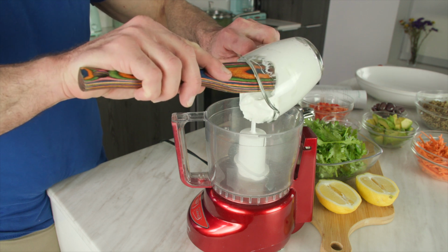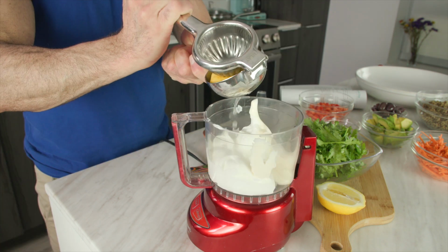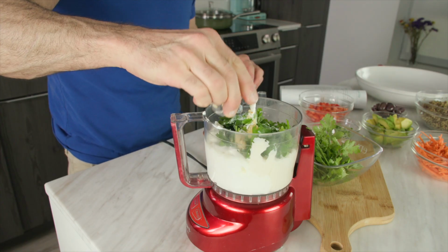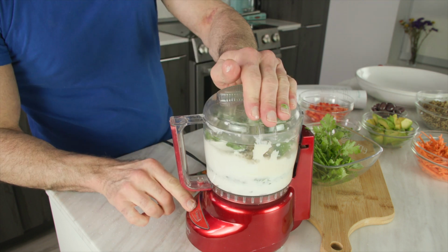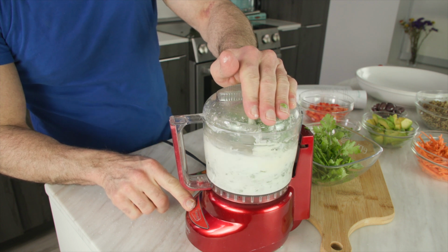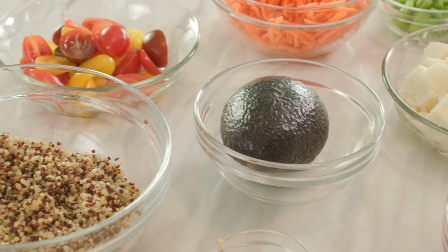I love this dressing. We're going to start by adding Greek yogurt, avocado oil mayonnaise dressing, lemon juice or lime juice, finely chopped cilantro leaves, minced garlic, a teaspoon of sea salt, freshly ground pepper, and blend everything until smooth. You can let it sit in the refrigerator for 10 to half an hour to get the flavors even better. So now let's make the high protein avocado quinoa edamame salad with yogurt dressing.